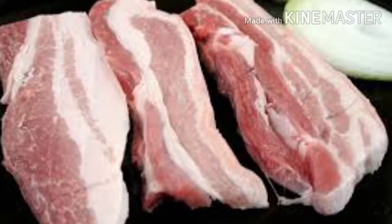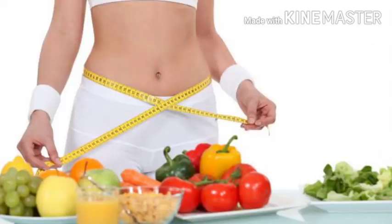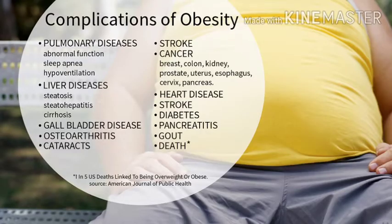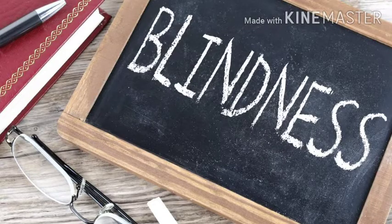A well-balanced diet also helps you stay at a healthy weight. That lowers your odds of obesity and related diseases like type 2 diabetes, which is a leading cause of blindness in adults.